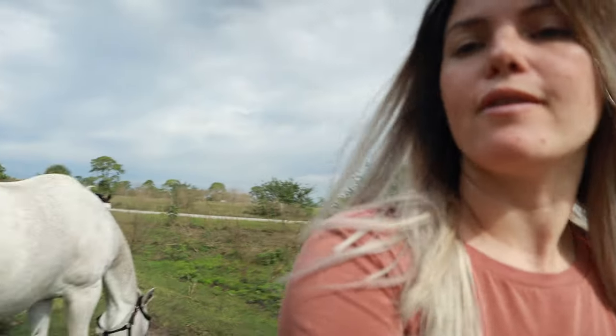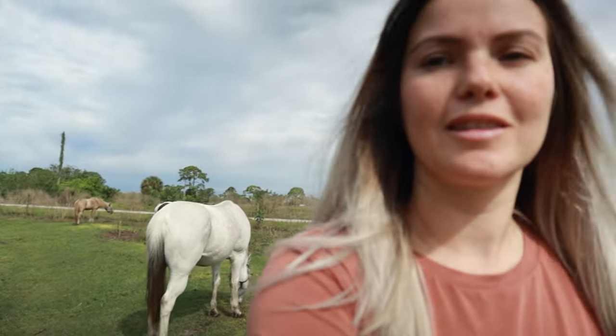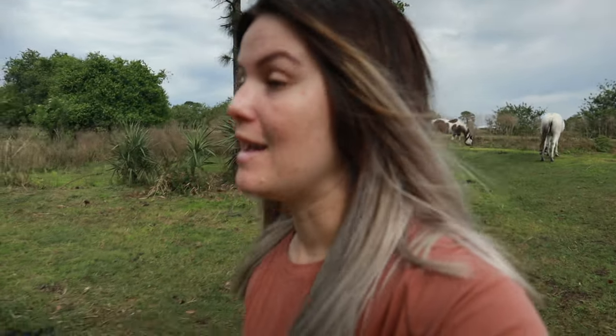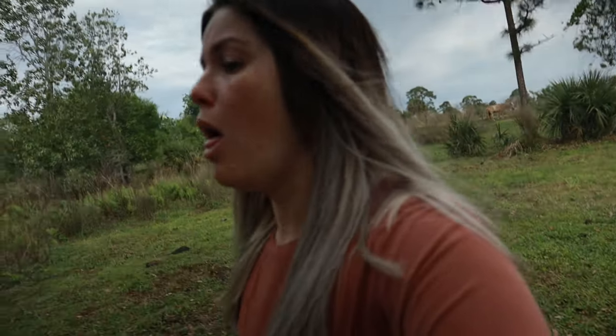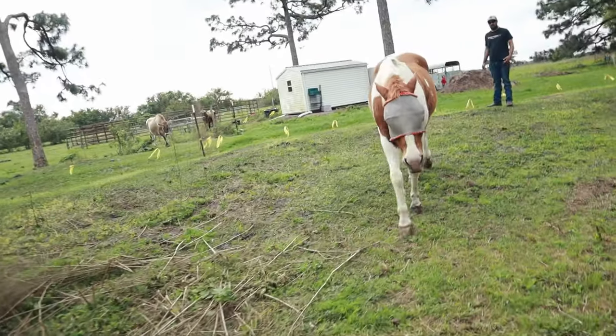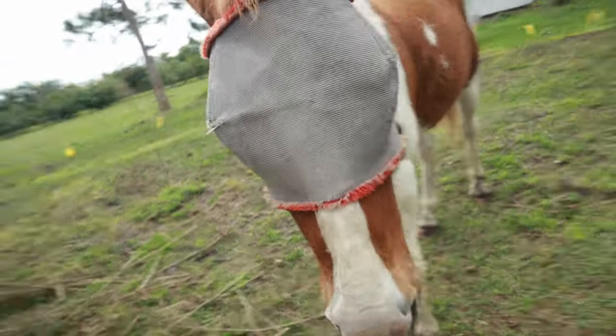You're already fat enough, chunkers. See that butt? That's a fat butt. She doesn't get any grain. She gets hay and grass, and it is plenty for her. All right, that was my little early morning cardio. Oh, lose the sass. You are such sass, stop it.